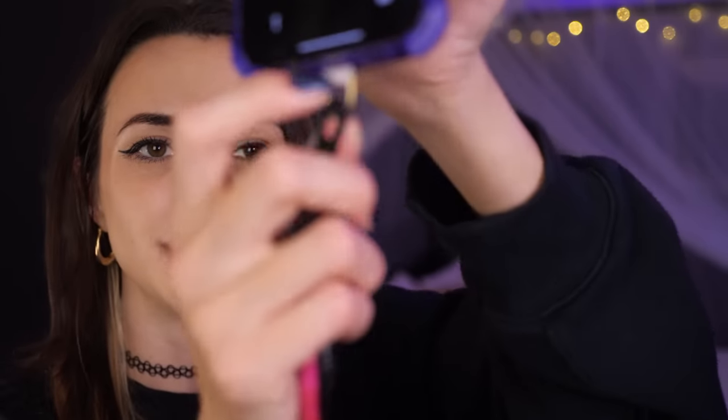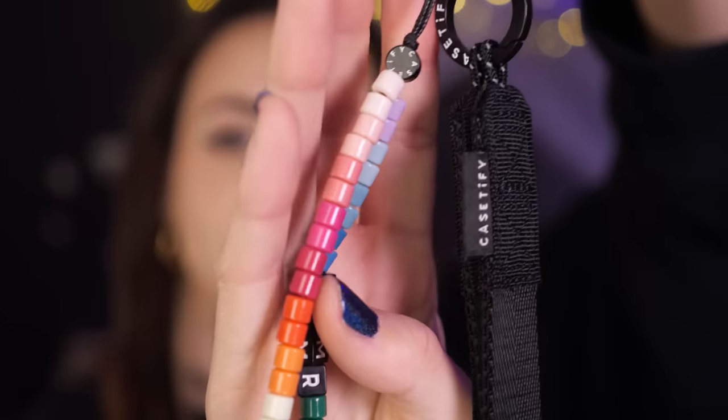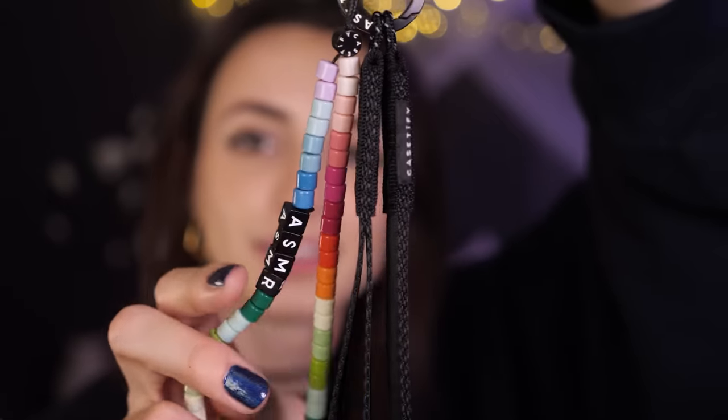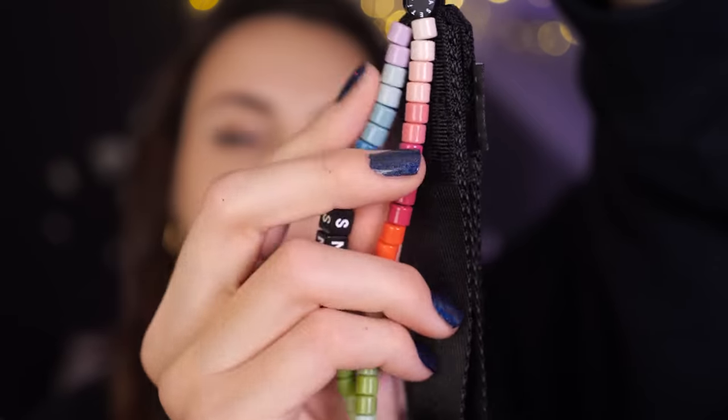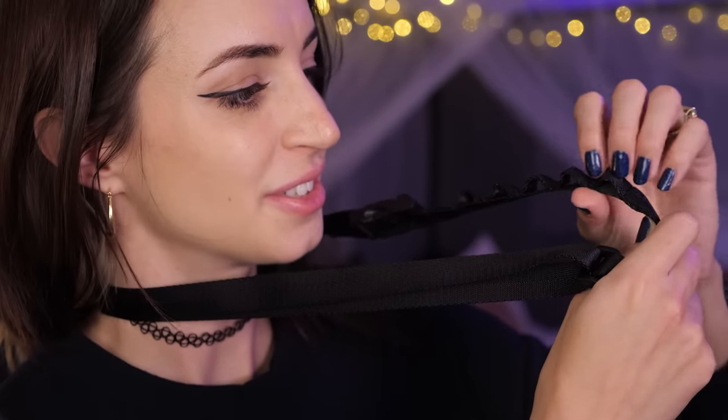So cute. I'm also going to interrupt this to show the straps. I have two straps on this phone right now. It comes with this little piece you put inside the case, and you can attach things to it. So I have the ASMR wrist strap with the rainbow beads. And then I also have the utility strap, which is awesome. It's huge. You could literally wear your phone. I could probably put this over my shoulder. But it's got loops here that you could attach things to.